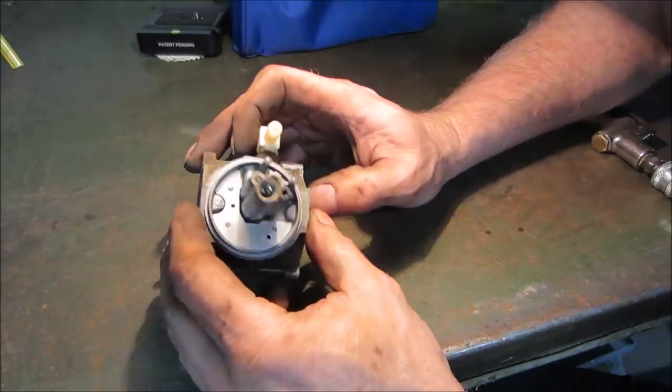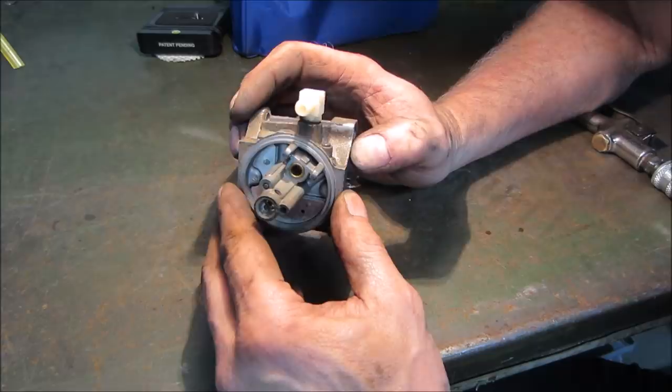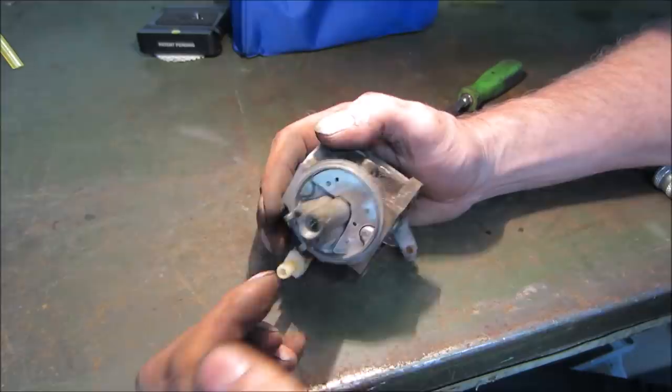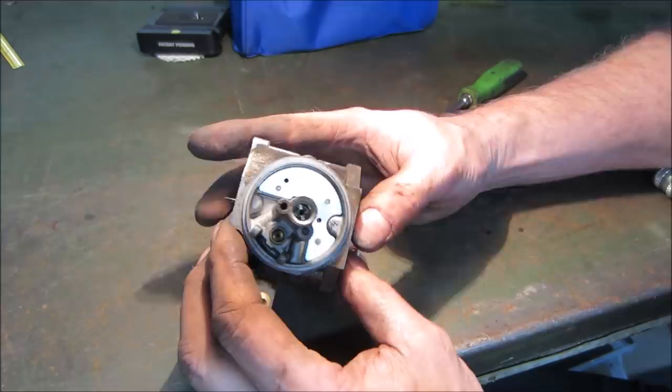Yeah, and that's the area you really want to get to. It's where all the fuel gets drawn up through. But there's a possibility it may be okay. We're still going to put it in an ultrasonic cleaner and let it get cleaned by itself, but it would have been much better if we could get that out and run a couple of wire bristles through all the ports and everything.